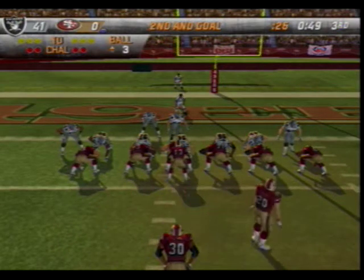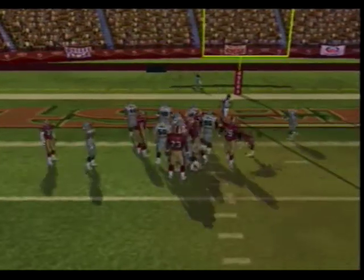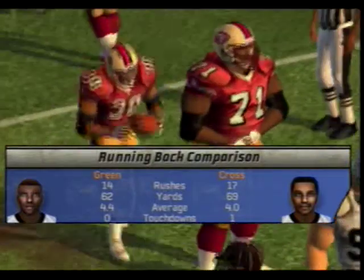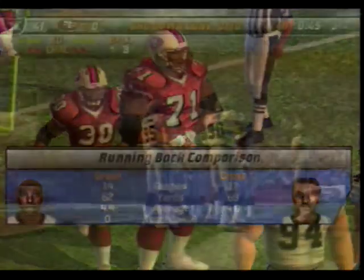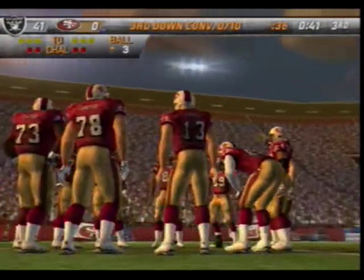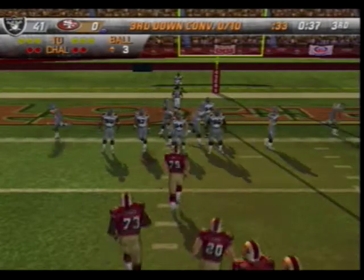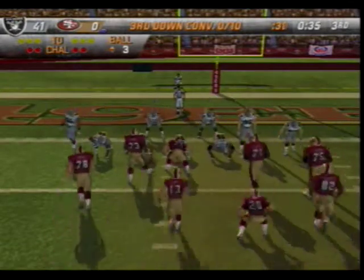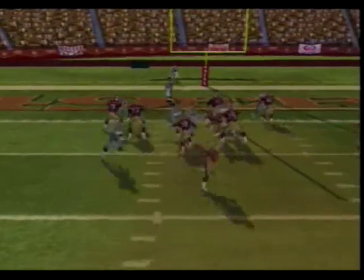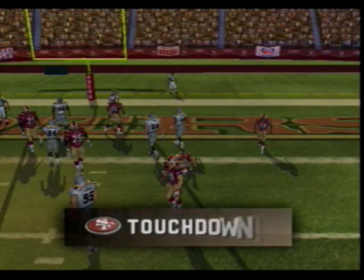Adams sends a man in motion. Proceeds the handoff. Dutton comes up to make the play. Green takes it up the middle for a yard or 2. It's 3rd and goal at the 3. I think this defense looks forward to these 3rd down situations because they've been stopping them today.